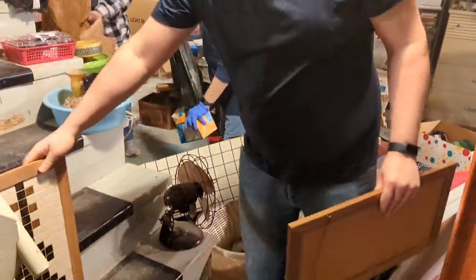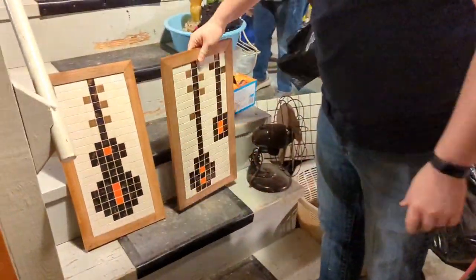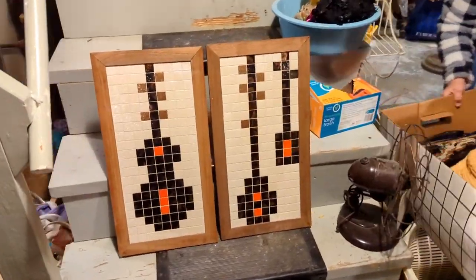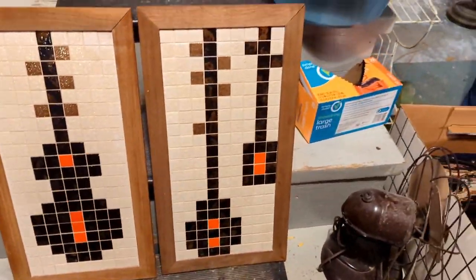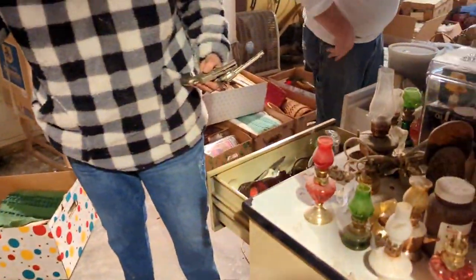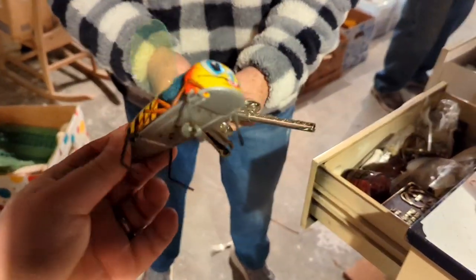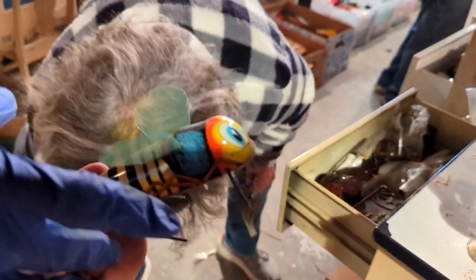So you guys found some mid-century art. I'm taking this off. I don't want it to break. Cool. I don't want him to get knocked over. Yeah, he's filming. You found toy guns? Noah just found this wind-up toy. Oh, cool. Put that in our good box.